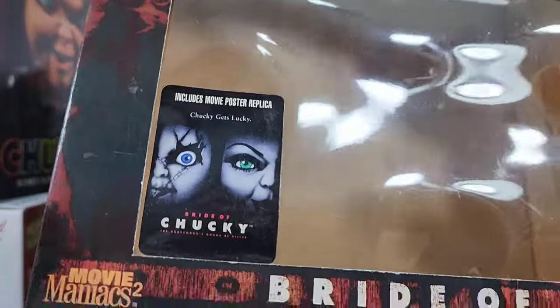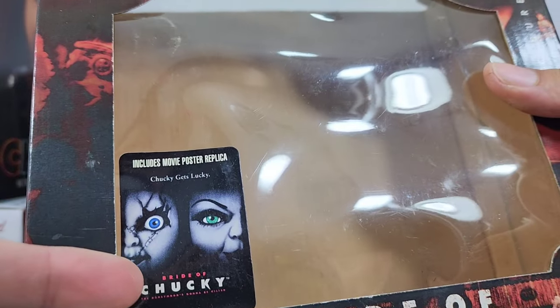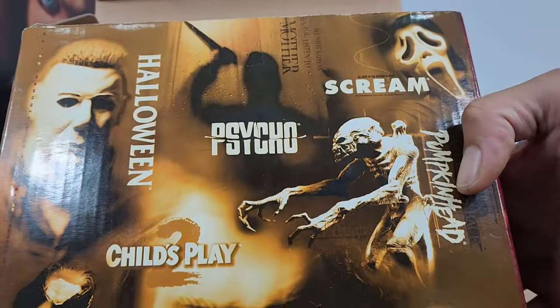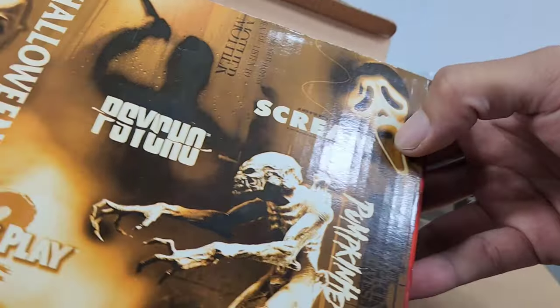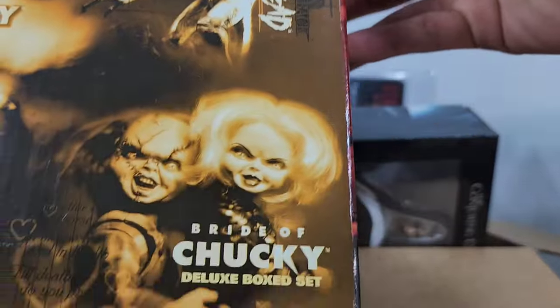Oh, real quick, you guys, on the packaging, you actually do get an exclusive movie ticket. So if you want to make your happy meal ass down to the movie store, go check that out. On the back right here, it's going to tell you about Michael Myers. It's going to tell you about Pumpkinhead, Ghostface, Child's Play, The Crow, and these two right here.